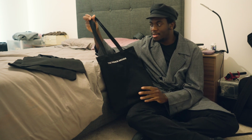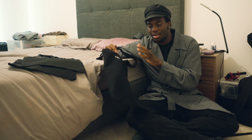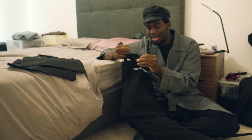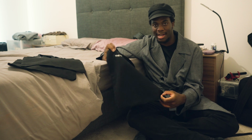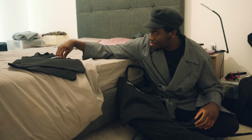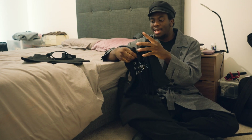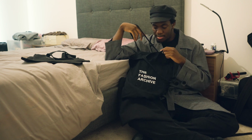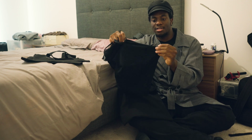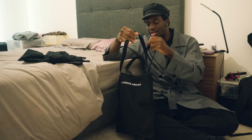So one thing is the fact that the cotton canvas is such a thick material. What that means is that because of the construction of this tote bag, it can carry heavier items. Most tote bags, like the one I made myself, for example, this one, the material is so thin and flimsy. When you start to put items that are too heavy, the bag starts to stretch and it feels like it's gonna rip. This bag is way too sturdy for that. Like, that's just not gonna happen.